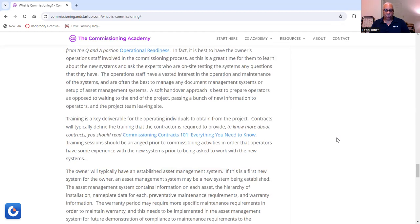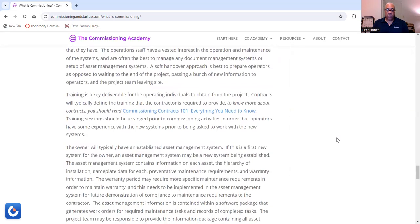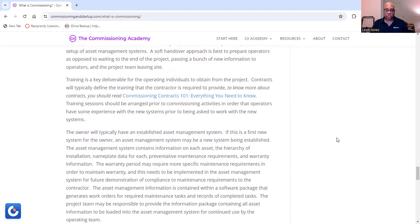And of course, you can go to any type of manual or course or have any training sessions or anything you need to know about the commissioning process. Now, the owner will typically have an established asset management system. If this is a first new system for the owner, an asset management system may be a new system being established.